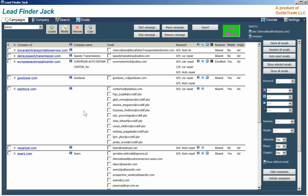What does the social media section do, fellas, if the Facebook, Twitter, or other social accounts are receiving a lot of activity? Lead Finder Jack checks if the business website has social links. If they don't have social links, that means they are not actively involved in social marketing, which is important. And if that is a service you want to offer, you can contact those businesses and let them know that you can help them with that.